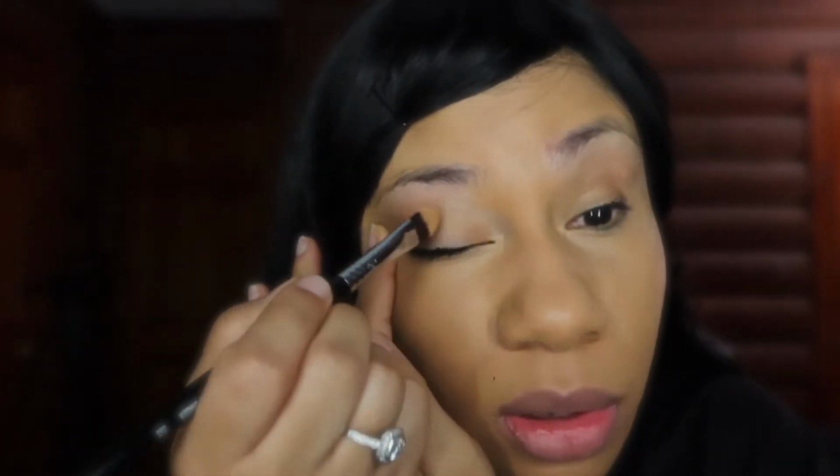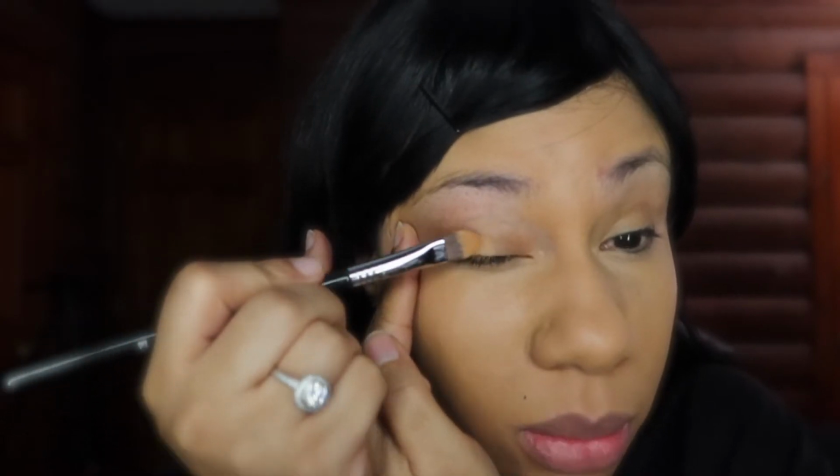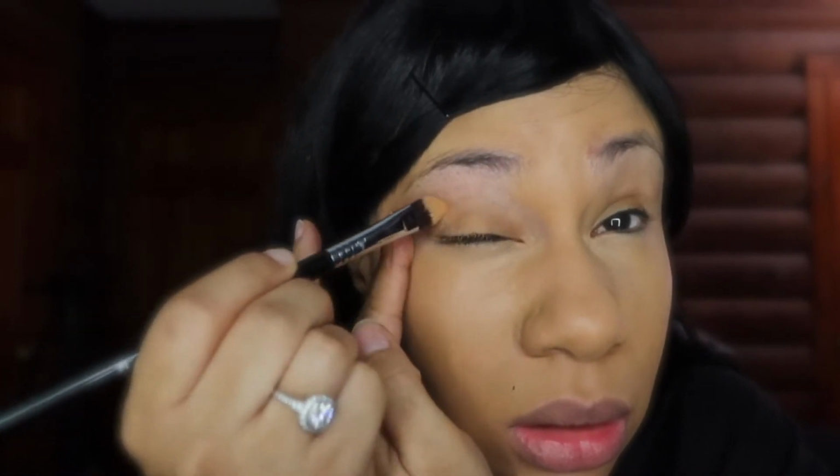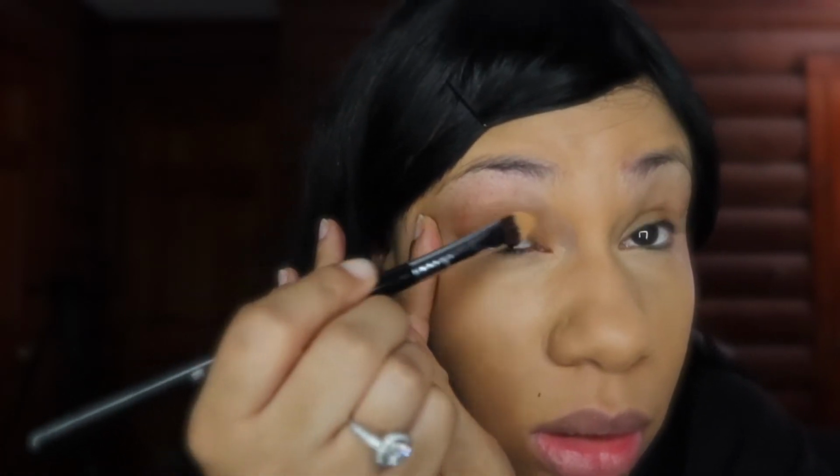Personally, I've never bought anything from this brand. I have seen it before and received other palettes from this brand in Boxycharm. I have no shadow primer on either. I just wanted to say that.